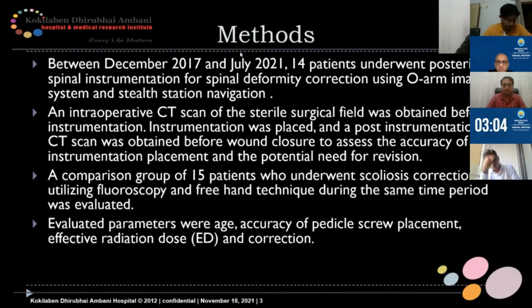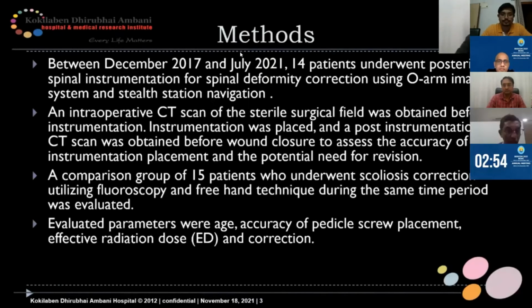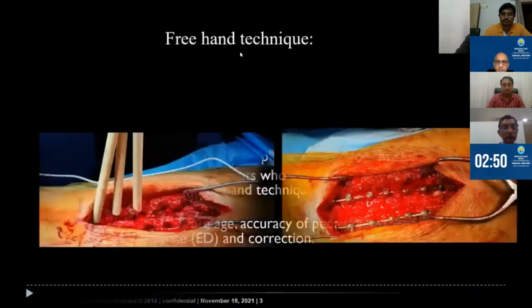A comparison group of 15 patients who underwent scoliosis correction utilizing fluoroscopy and freehand technique during the same period was evaluated. Evaluated parameters were age, accuracy of screw placement, effective radiation dose, and correction.